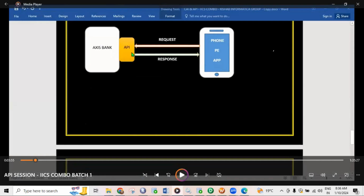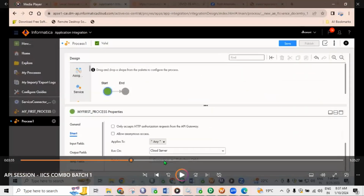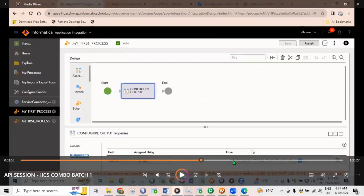Axis Bank, it will have its own API. You will be connecting to the PhonePe. Okay. So like this, it will go. So how to create a basic API. So all the sessions, it will be there. Okay.